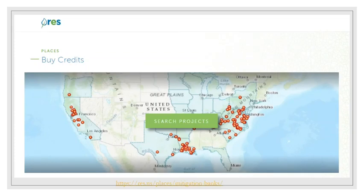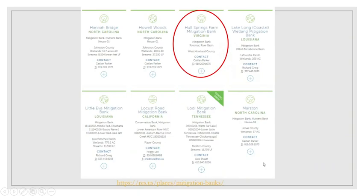So let's look at what this would look like on the website. So this is RES, and you can see if I wanted, I could come here and say, hey, buy credits, and search out all the projects. So I did, and I found Hull Springs Farm Mitigation Bank right there. And of course, there's a person assigned, whoever Caitlin Parker is, but there's her phone number.